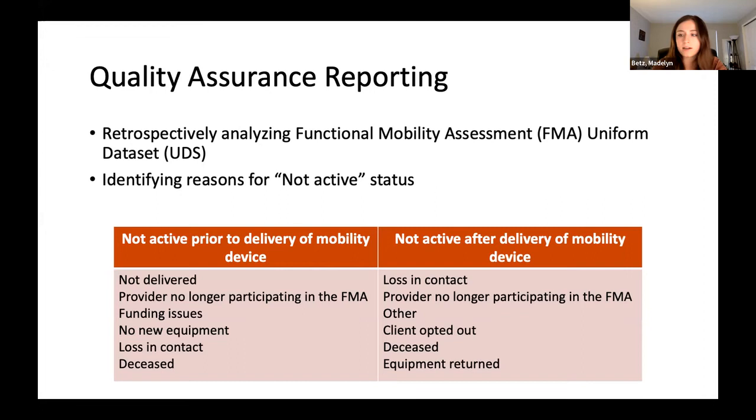The FMA is a patient reported outcome, and it assesses the client satisfaction with mobility related activities of daily living. The purpose is to figure out at what stages in the service delivery process and why, and what we can do better to make sure that we keep in contact with these clients. So for after the assessment and before the mobility device was delivered, the top reasons why someone was listed as not active were that the device was not delivered; the provider is no longer participating in the FMA, and this was primarily due to the provider no longer being a VGM member; there were issues getting the equipment funded; there was no new equipment, and this goes along with repairs or modifications that needed to be made; loss of contact with the client overall; or the client had died.